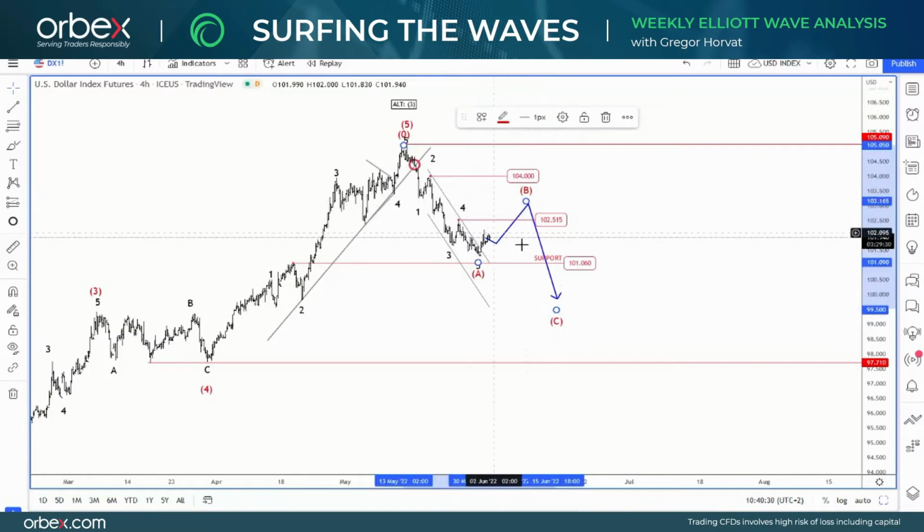So watch out for a wave B rally. The first resistance is at 102.50. The second, a little bit higher, is at the 104 level. So I will be expecting a new sell-off from around this area in the upcoming days. For now, this wave B is still in the middle of its development, I think.